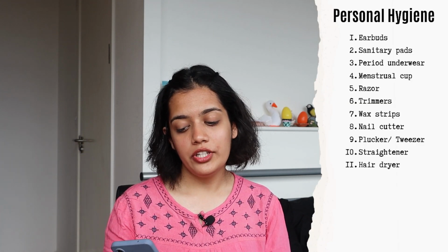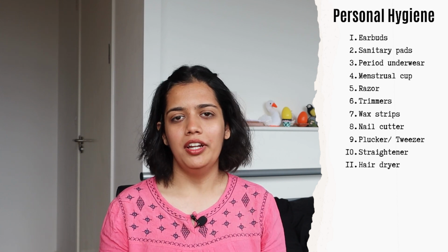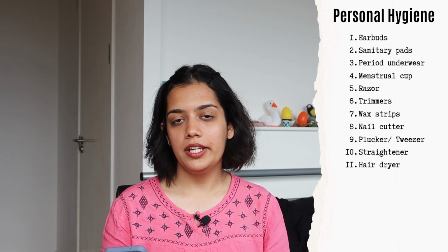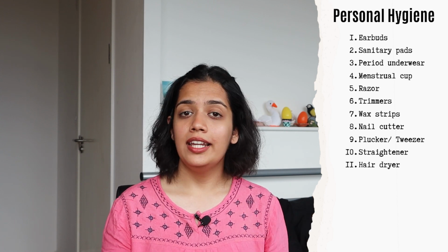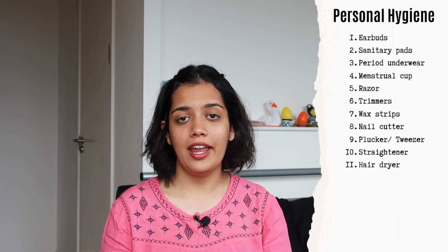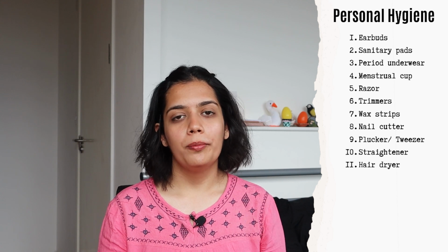And for the personal hygiene, you can carry earbuds if you want, it's completely fine, you can come here and buy as well. Sanitary products like pads, period underwear or menstrual cup, then razors and trimmers, wax strips if you want, and nail cutter, plucker to do your eyebrows. And I've also included straightener and hair dryer in this list, but it's completely up to you if you want to bring it or not.